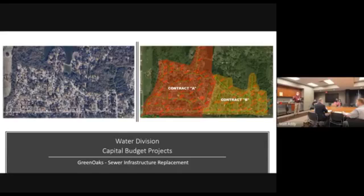I think that's where we stop on the water. I will say one thing too. Budget-wise, this is all in place. It's matched on where we are.